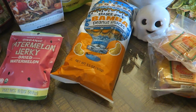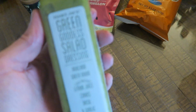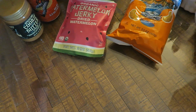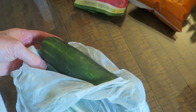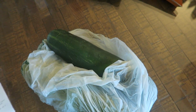I actually went shopping with Rachel. I didn't even see her pick this up. This is the cookie butter. It's really good, but it's not new. This is a dressing. This is not new either. The green goddess salad dressing, vegan. I don't think I've ever tried that. It's not new. We got some nice big organic cucumbers. These were 99 cents each, and they really were 99 cents. Not 99 cents a pound, 99 cents each.